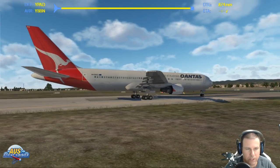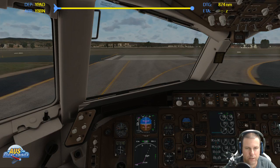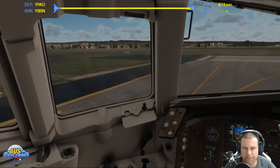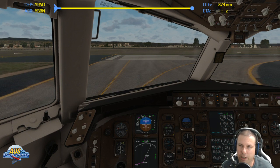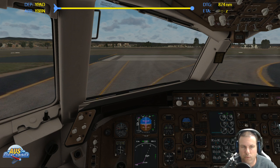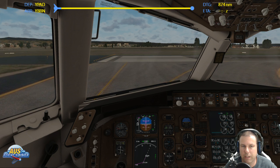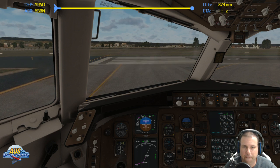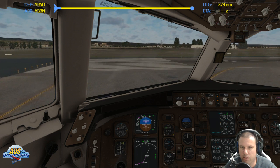I'll just take one look, see if we can see anybody else. I think we're looking good. No one else is coming in. Alrighty, everybody hold on to your hats. Get ready to go. Make sure you leave your shades up and your tray tables up. Make sure your seat belts are on. You're all looking out the window to see the awesome takeoff we're going to do.